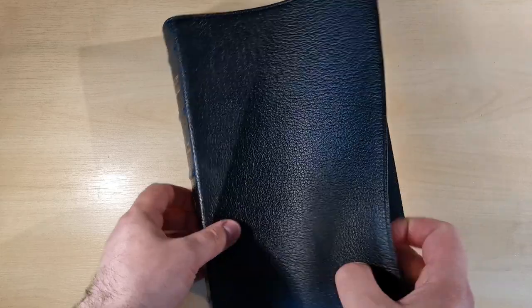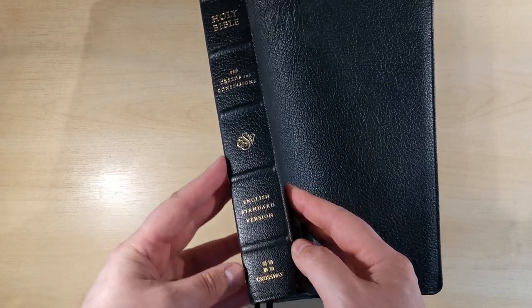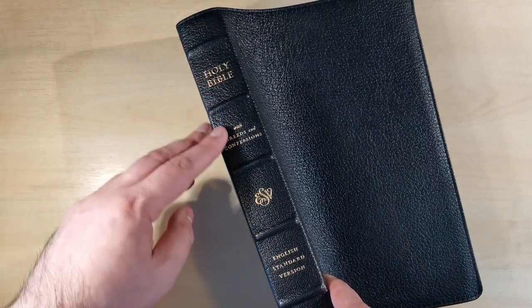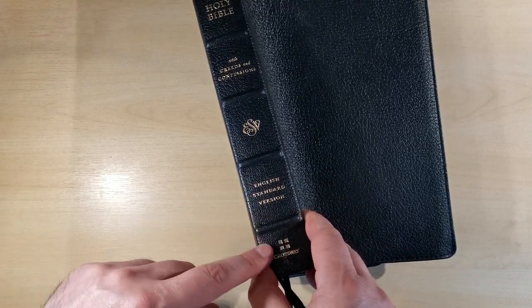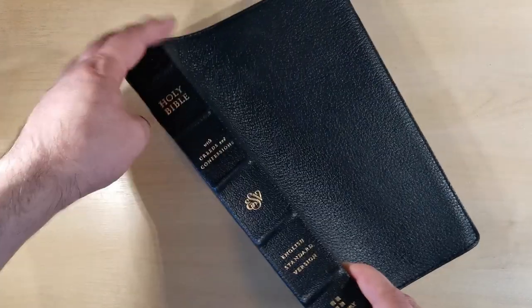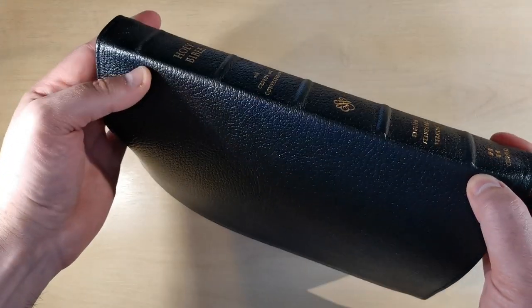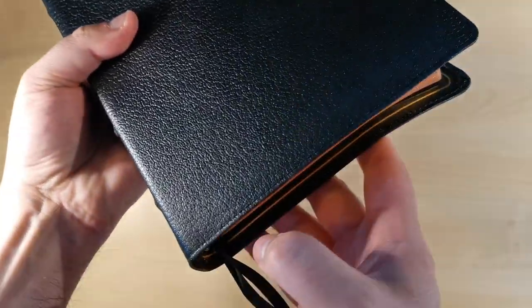And as you can see here, this is a very, very grainy yet soft goatskin leather. I am very pleased with this. Leather is very nice. The actual spine comes with the Holy Bible stamped in gold, with creeds and confessions in smaller font right there, the ESV, English Standard Version, and Crossway's logo. And it comes with 1, 2, 3, 4, and 5 raised hubs on the spine. You can see it right there, well defined and pronounced. Now the cover comes with stitching around the perimeter, as you can see.